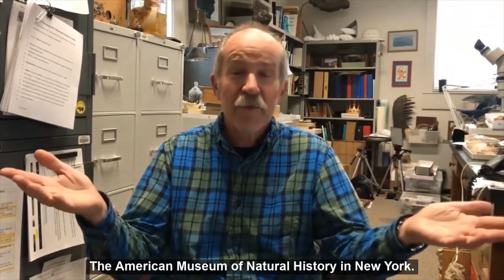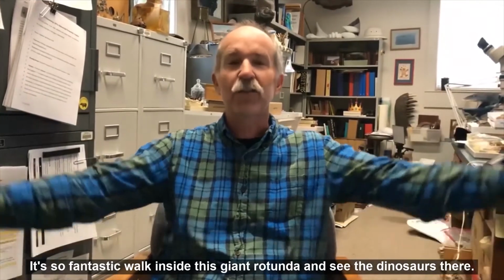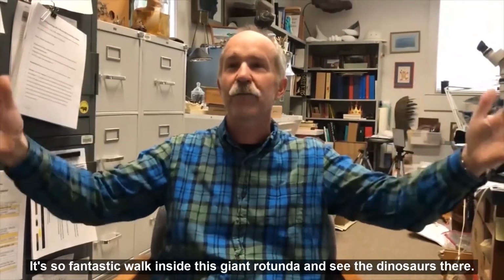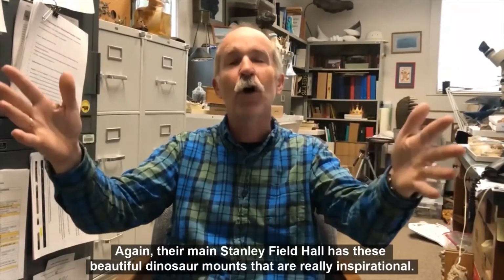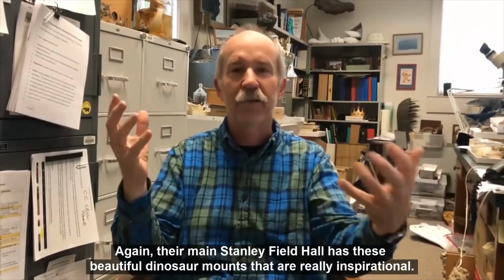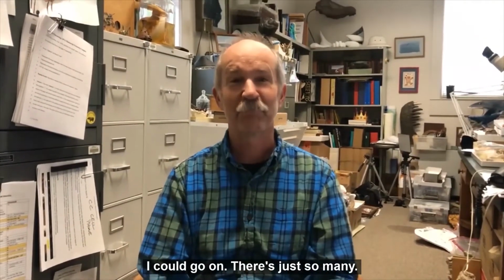The American Museum of Natural History in New York, it's so fantastic to walk inside this giant rotunda and see the dinosaurs there. The Field Museum in Chicago, again, their main Stanley Field Hall has these beautiful dinosaur mounts that are really inspirational. I could go on, there's just so many.